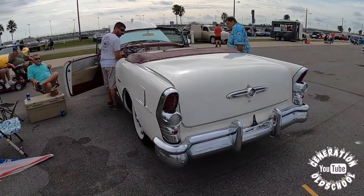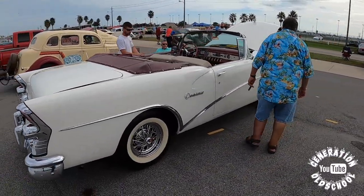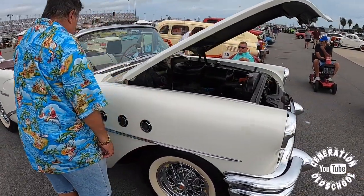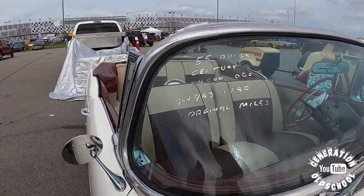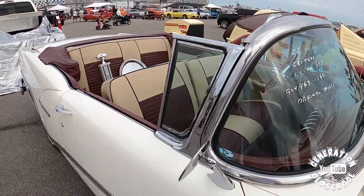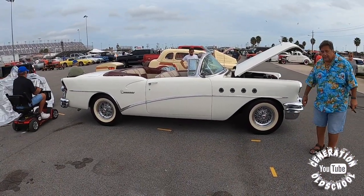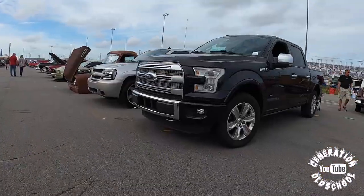So this is a 1955 Buick, beautiful car, convertible, beautiful interior, mostly original, for sale, $54,500. You guys already saw the engine, and now I'm gonna put on the screen the phone number in case you guys wanna call him. There you have it, beautiful car, man. If you guys like original cars, this is a nice car to keep inside a garage for a couple more years before you decide to sell it.